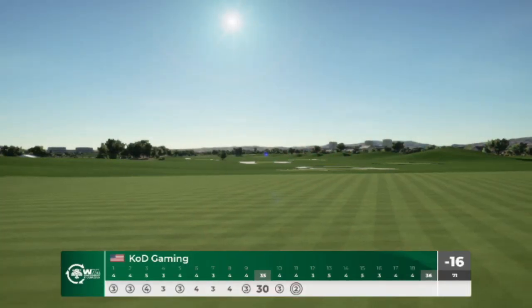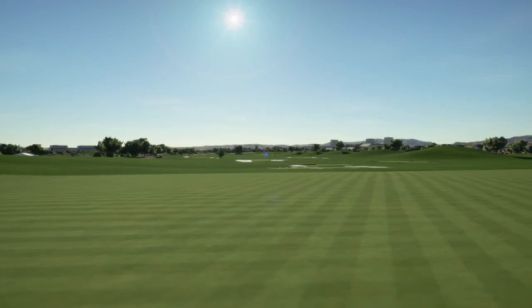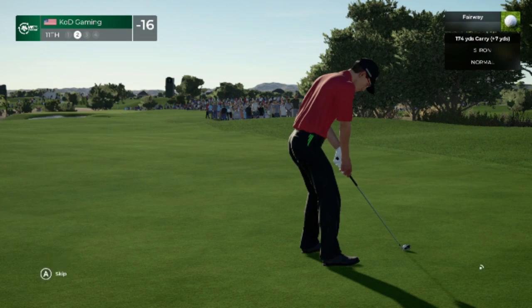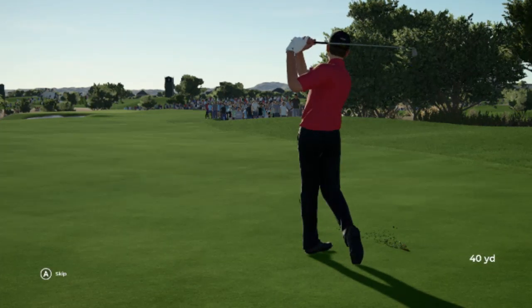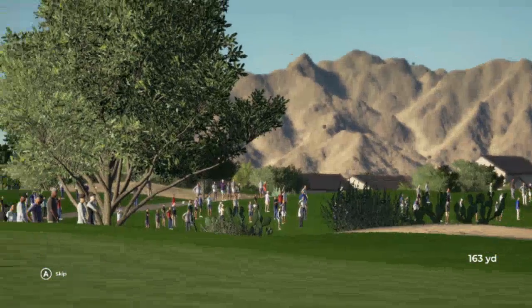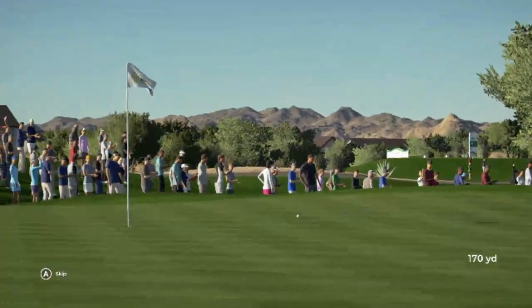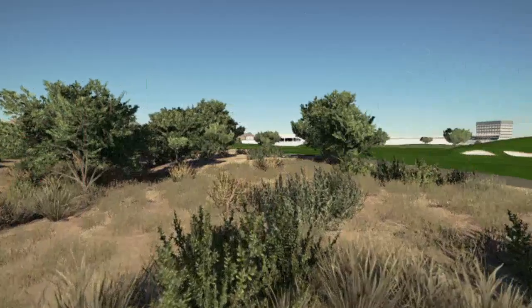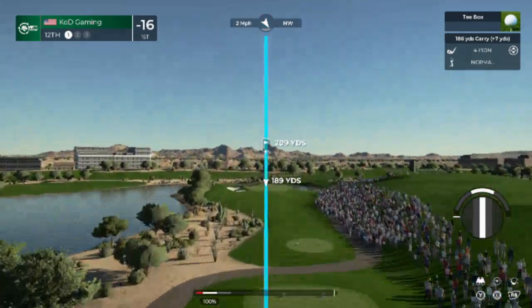Oh, that's incredible. It's in the hole. Can you believe this? This is right out of fantasy land. Holing out from that distance, what a shot! Our leader is a couple of shots up at this stage. Well, there's some real momentum with this player coming off an eagle at the last.